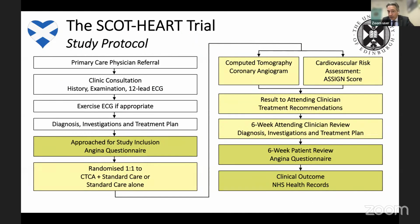So this is the schematic for the Scottish healthcare system, or UK healthcare system, really. The primary care physician refers a patient up to the cardiology clinic where you have a consultation, history, examination, and 12-lead ECG. Very often, usual practice in the UK is to do an ECG there and then because it's simple, available, and right next door. So we often do that in the clinic, but then come to an ultimate diagnosis, plan investigations, and treatment. Now, those investigations might lead to perfusion imaging, further testing, or indeed direct angiography.